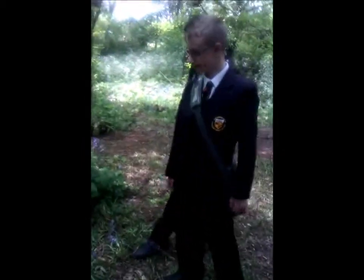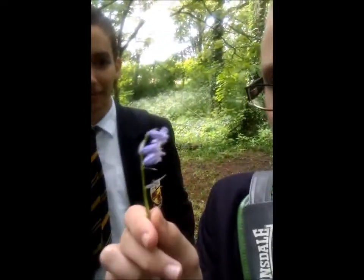Here we have another danger. A bluebell, or a purple lilac bell. It's lilac, okay? People that call them bluebells are stupid, because that is perfectly lilac. You do know that's plastic. Never mind, let's keep going.